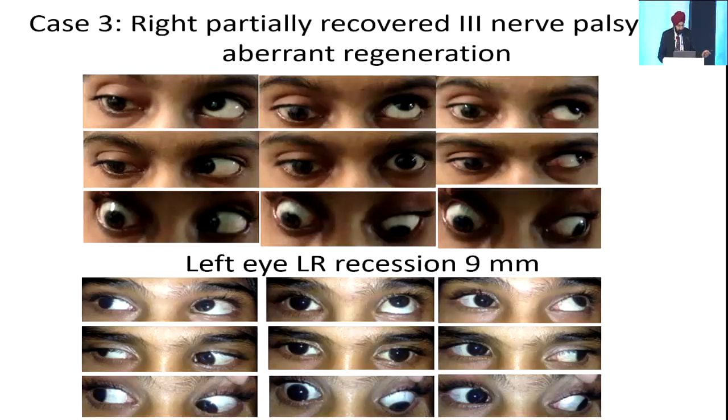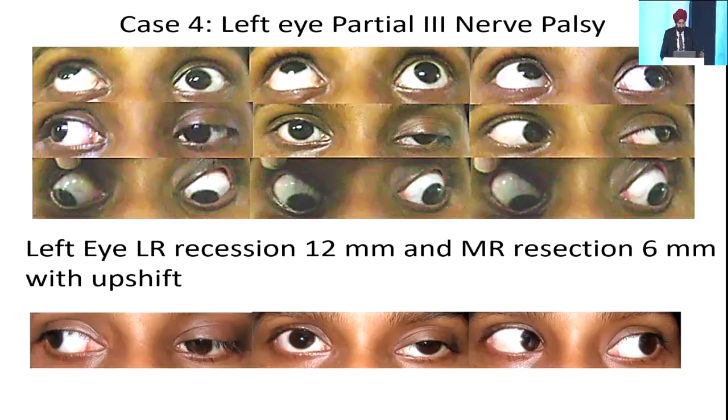And here's another case with a similar kind of an outcome. Again, these are cases you need to discuss with your patient, and you need to explain to them why you want to do the normal eye, which is not usually the eye that is actually affected. So as far as he's concerned, you're doing something which is different.